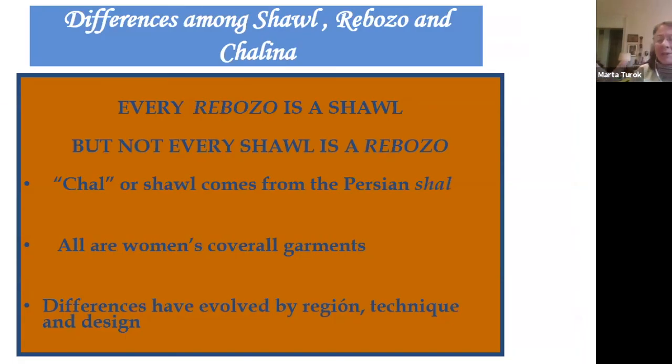So we have in Mexico the words shawl, chal, rebozo, and chalina. And I have a saying, every rebozo is a shawl, but not every shawl is a rebozo. And I won't go into it in this talk because that's a lot of detail. But I will say this, the word chal comes from the Persian shawl. All three of them are women's overall garments. And the differences have evolved by region, technique, and design.